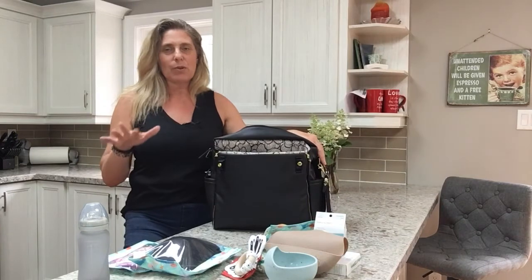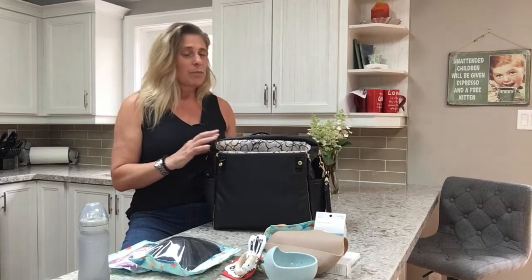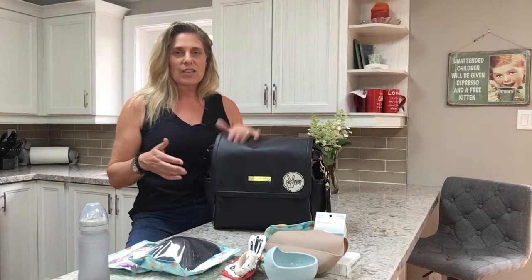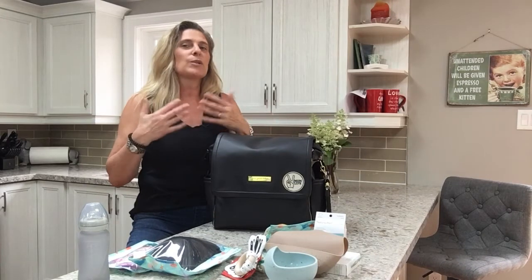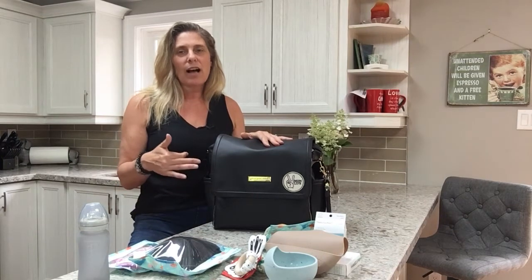I don't like to see personal purses used. I don't believe they're great at the job at hand. I believe something like this petunia pickle bottom style is incredible for the job at hand, and it's hard enough as it is without struggling with your equipment. So there you go. That's my one-on-one on general what could be going in your diaper bag, just to give you an idea. You are going to personalize it. You are going to put in exactly what you need for you and your babe and your family, but that just gives you a general idea.